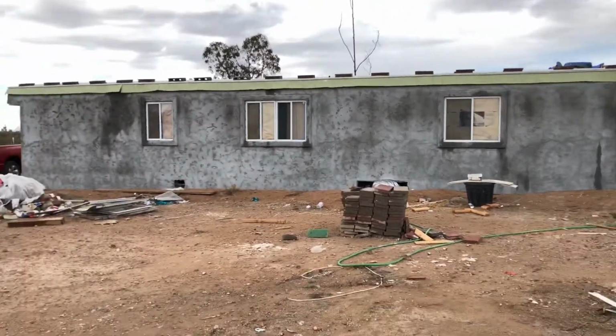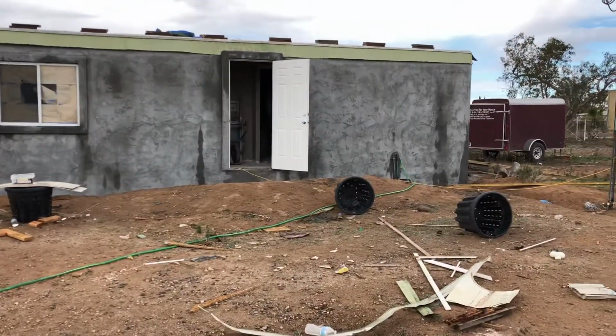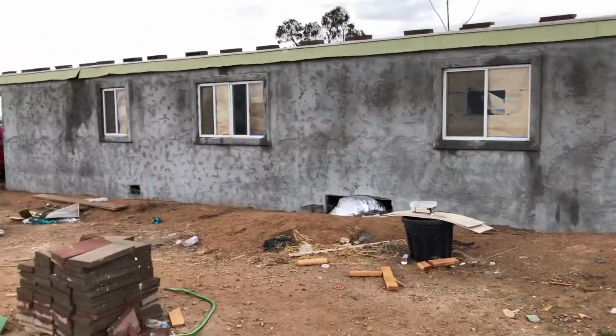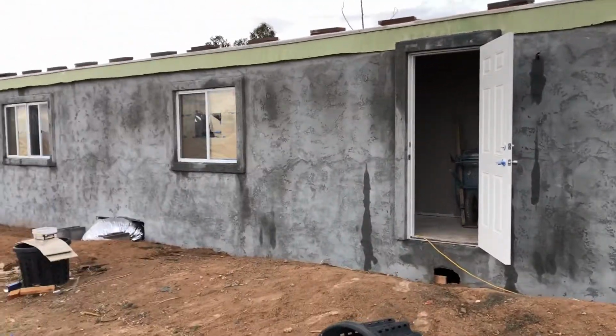And I'm just giving you guys an update of what we got going on out here in Tonopah, Arizona. So right now you see the exterior has changed from the last update. On the exterior, we got the brand new stucco that was added on top of the house. So that's what it looks like.